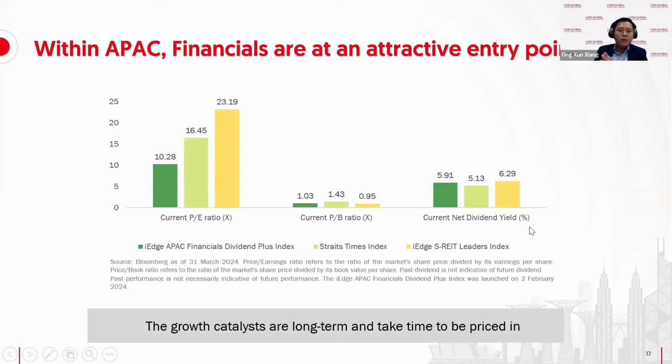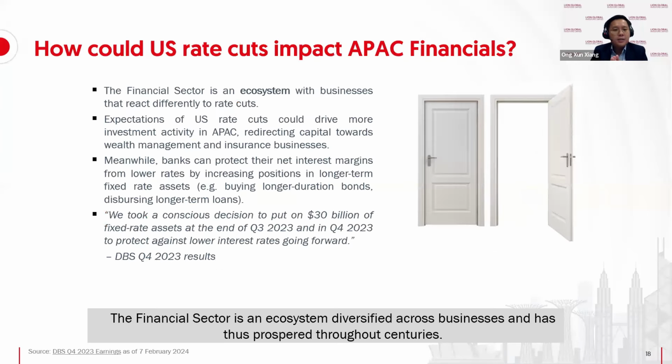And as we speak, the growth catalysts are long-term and still take time to be priced in, because all these are long-term trends we're talking about. Some of you might ask, US rate cuts might eventually come this year, so how will this impact APAC Financials? I can address this upfront. There are even other reasons I can talk about beyond just this slide.